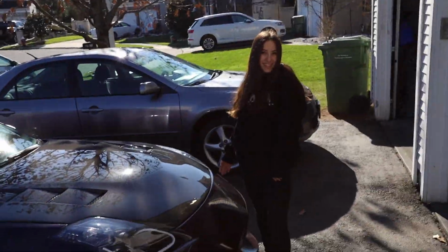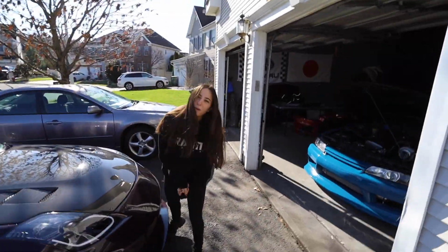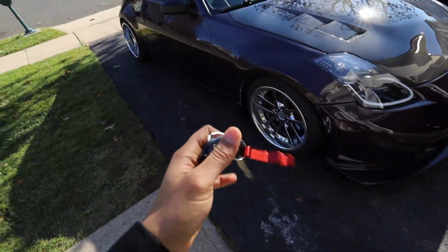Like, I'll trade you my Skyline right now. Say the words and take my keys. Saying the words. All right, yo, take my keys. I'll take the 350 right now.